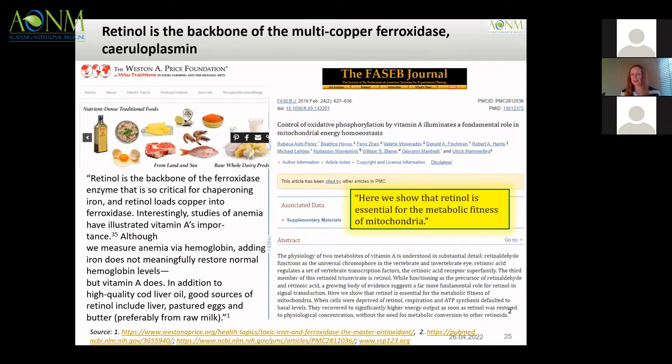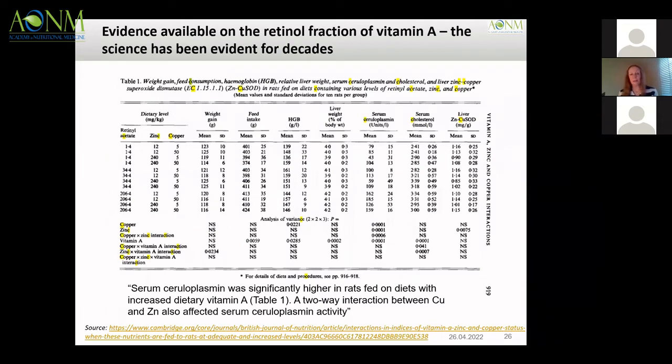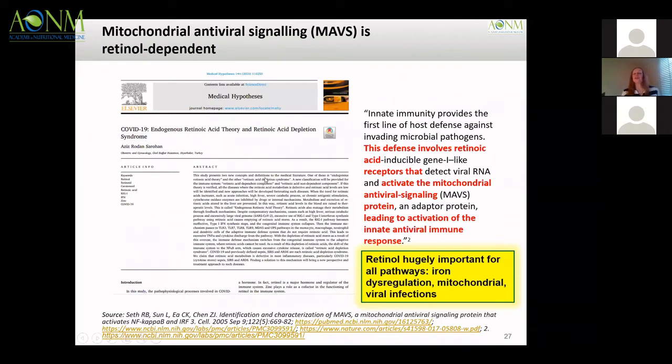Many of these articles that I've quoted here do say that you can almost overdo it with antioxidants because the oxidative action in the mitochondria and in the cells is so vital as well. So there is evidence out there. This is an old article, I don't know when it's from, I'll have to look that up, but you can see from the style that it's probably 1965 or so, that the retinol fraction of vitamin A does build ceruloplasmin in animal tissues. And so interestingly also, mitochondrial antiviral signaling is retinol dependent. And so those antiviral signals that we saw earlier that your cell danger response is attempting to send out will have a very difficult time if that entire pathway I've just mentioned is not working.